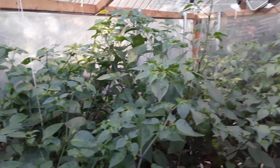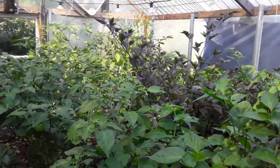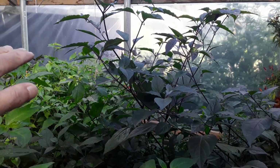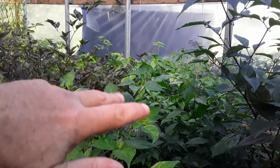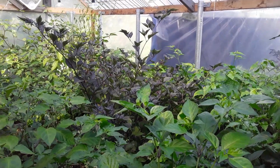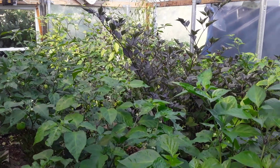Now, too many rows in this high tunnel. We found that out the hard way. We had ghosts on the very first row, ghost peppers, yellow ghost, regular ghost, and then it goes to mustard ghost. And they're all smaller. They didn't get much light because they're on the edge. But yeah, there's a whitefly.